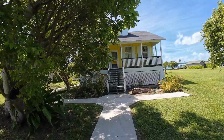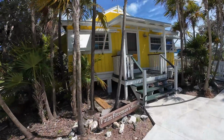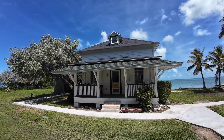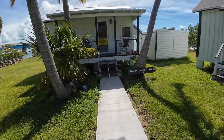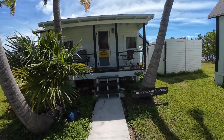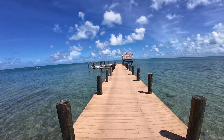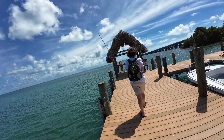And this is the bridge tender's house built in 1912. And the paint foreman's house, also built back in 1912. The bridge foreman's house in 1916. And strangely enough, the honeymoon cottage in 1952. There's also a nice boat dock that's available for a stop at the island. Fishing is also allowed off the pier, assuming you have the proper fishing license.